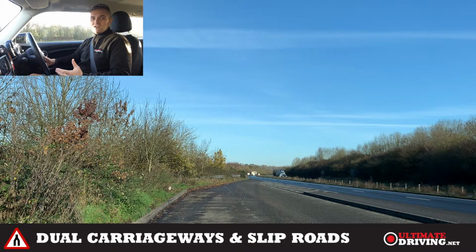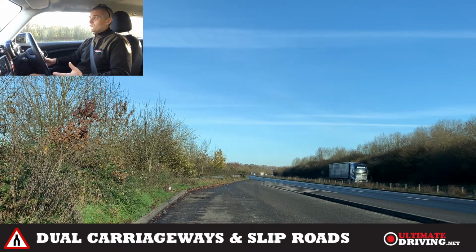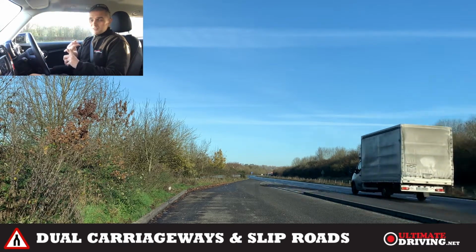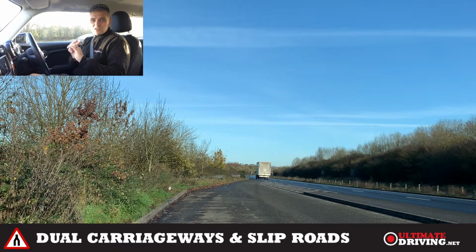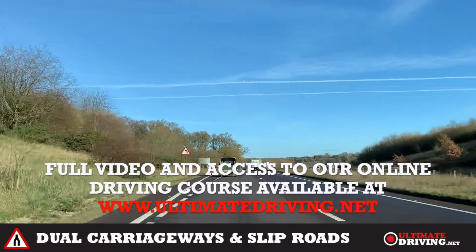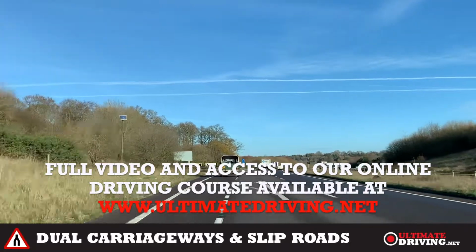Lots of things are allowed on a dual carriageway, which in my eyes make them more dangerous than a motorway. So you're allowed to ride a bicycle. If you had a mobility scooter and put a flashing amber light on it, you could ride it on this road. Pretty dangerous.